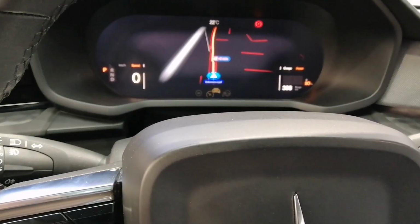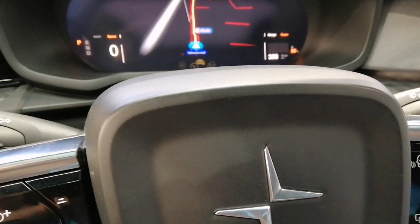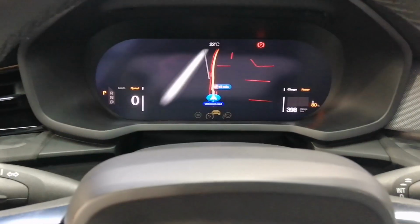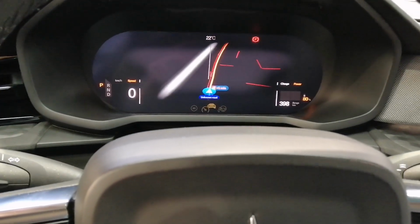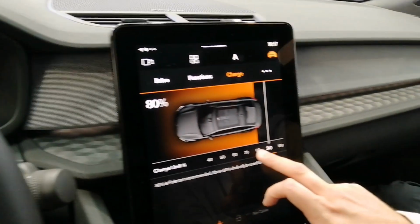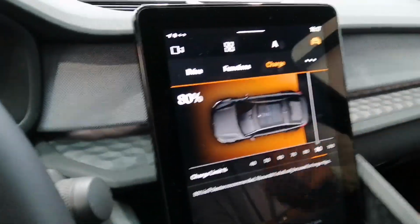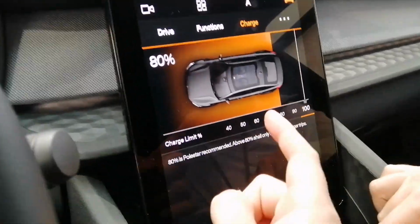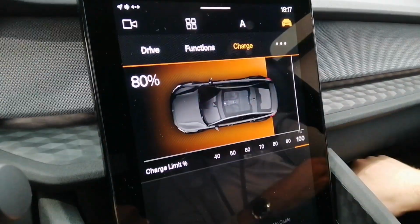And then here you have your charge screen. This car will fast charge at 150 kilowatts, 0 to 80% in around 30 minutes. You can control that charge here on this line. We recommend you charge it to 80% most of the time, and above 80% should be used for longer trips. You can even set it to 40 if you want. Yep, you can go all the way down to 40.